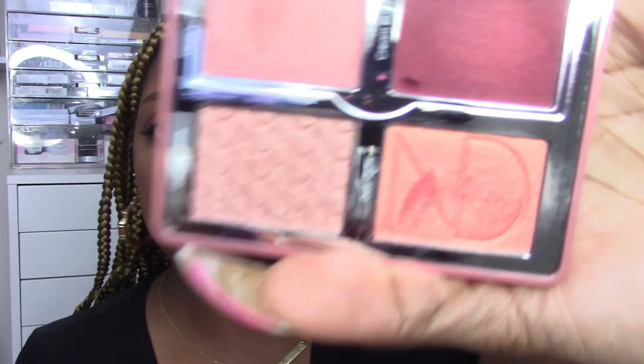But you have a lighter rose gold, and then you have an orangey, peachy orange shade. And they're both super glowy and they're absolutely beautiful. And of course you have this window that covers the cream products because Natasha Denona, she thought of it. Or her creative director thought of it. But yes, absolutely love this palette.